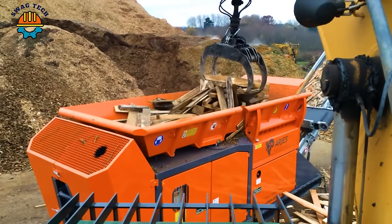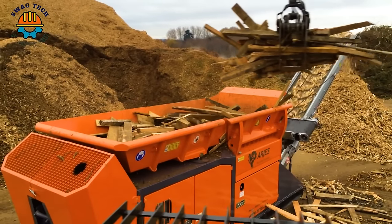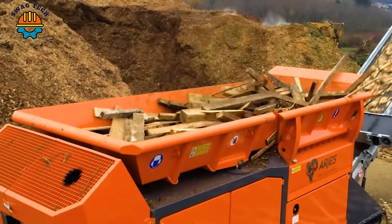The VZ850RS is a flexible and efficient solution to address diverse shredding needs, making it an indispensable asset across a variety of industries.